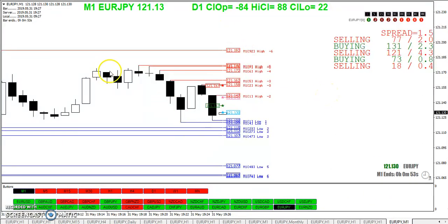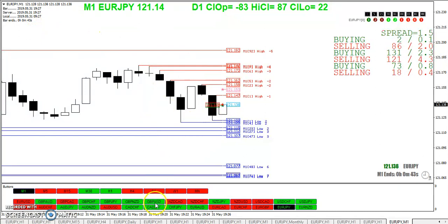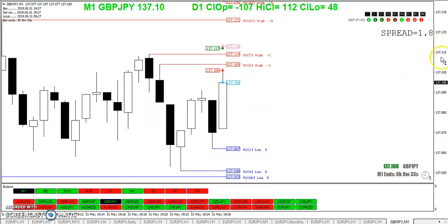Okay, I'm going to show you a little trick here. We're on M1, but you can do this on any time frame, but with M1, in fact, let's change over to, I think, the pound yen because it was pretty volatile earlier. And I'd like to show you a little price action lesson here.